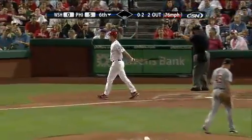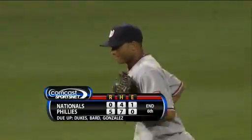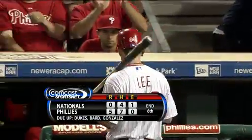And Lee is down on strikes. A breaking ball. It's a 1-2-3 6th inning for Garrett Mock, who has surrendered 5 through the first 6. Got helped out by Justin Maxwell here in the bottom of the 6th.